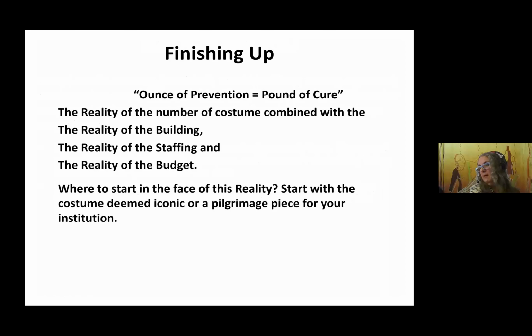So finishing up here. As the conservator, I've got to say it at least once, an ounce of prevention is a pound of cure. Why are we going through this trouble and bother and the expense of money and staff time? Because an ounce of prevention is worth a pound of cure. We've got that reality of the number of costumes combined with the reality of the building, the reality of the staffing, and the reality of the budget.